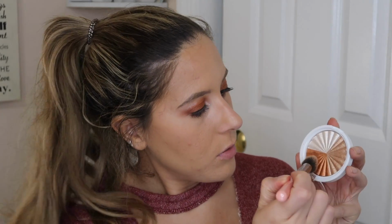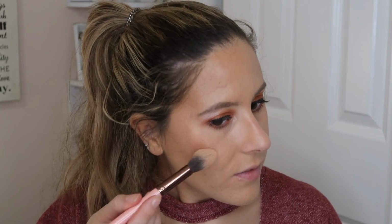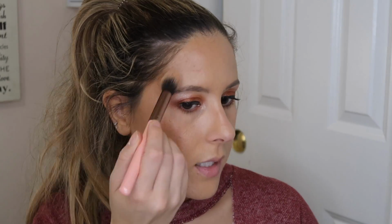So I'm going to go ahead and use this highlighter. I kind of want to mix these two shades right here. So I'm just going to do a sweep back and forth and just apply that. Okay, so you can definitely build up this highlighter because at first glance it's not as pigmented as I thought it would be, but after building it up, you can see it looks really good actually.